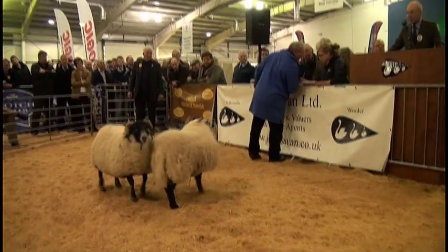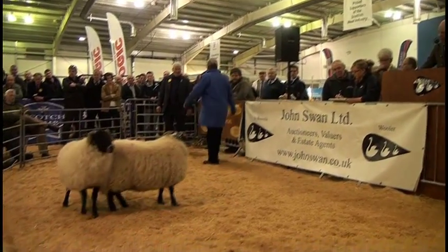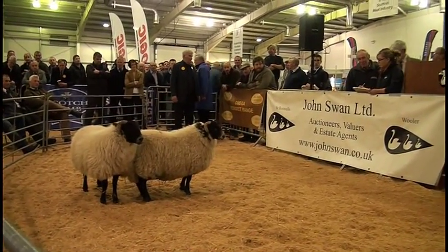First prize black faces and a very strong show of black faced lambs here this year, and these lambs average 40 and a half.